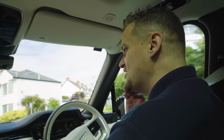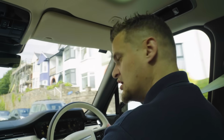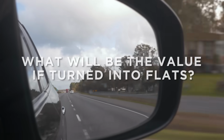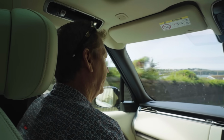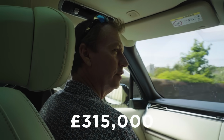Yeah. Because if they do, then you're going to have a big, massive empty building that you can turn into flats. Pretty much, yeah. What would the value of the building be if it was turned into flats? I would say, including the commercial, in excess of £1 million. And how much did you buy the bank for? 315,000.